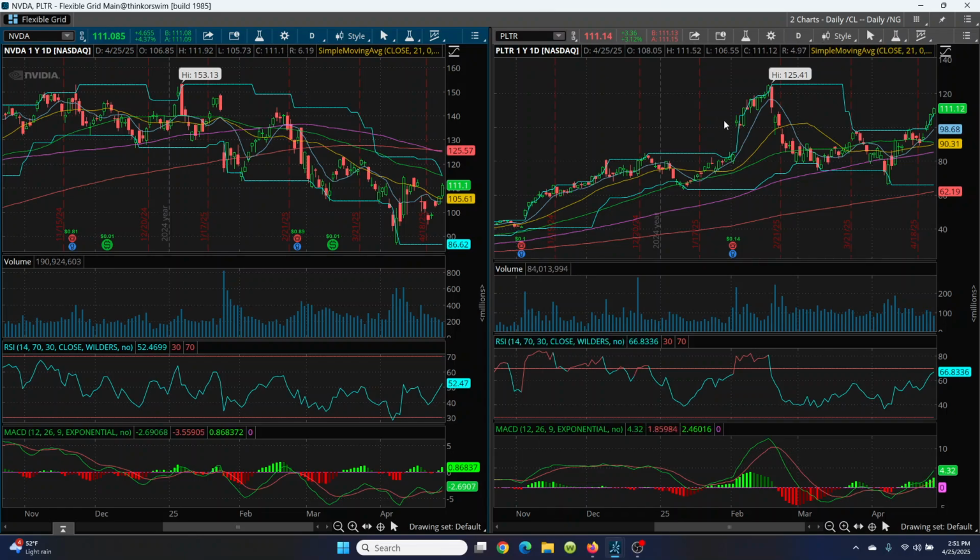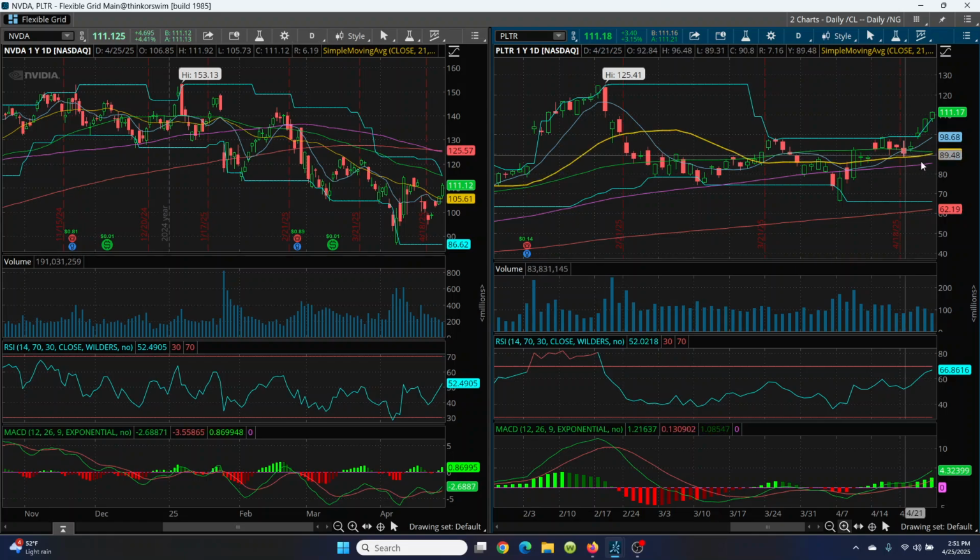Now, here's what we have on old Palantir. Now, you can see here, I was calling for this double top situation, which we had. It sold down, but you notice that it's been holding all this key support level. See this? So it got through the 50-day, but it held that 21-day. That's the key. Back above the 50 and 8-day, and now look how nice this is running up, okay?